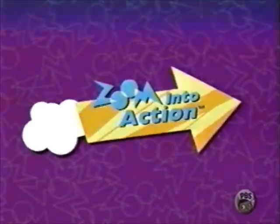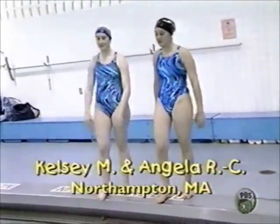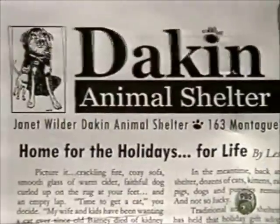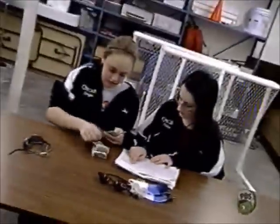Zoom into action! I'm Kelsey. I'm Angela. And we're members of the Zoom team. We volunteered by raising money for a homeless shelter and an animal shelter. We did this by holding a swimathon at our school and asking people to pledge money for every lap that we swam. At first, we thought it would just be the two of us. But then, the whole Orca swim team got involved, and together, we were able to raise $1,400.